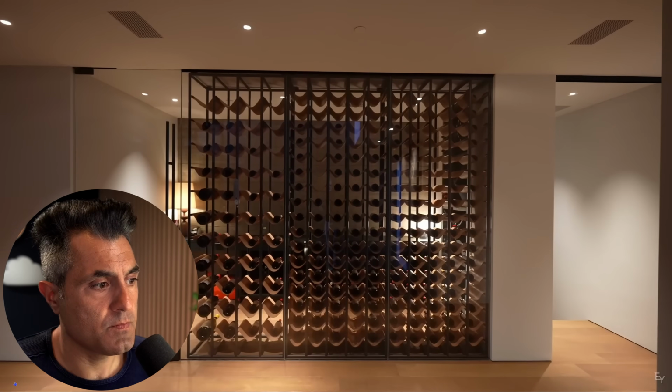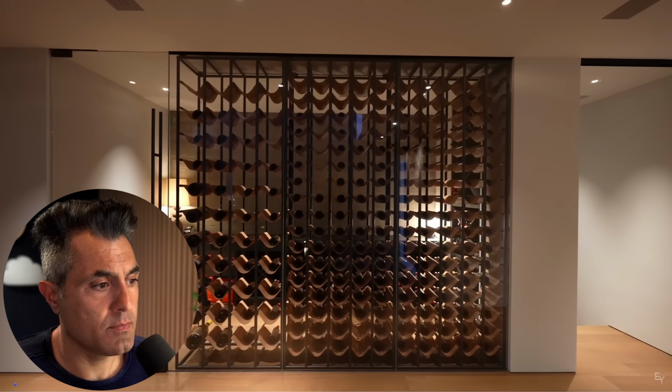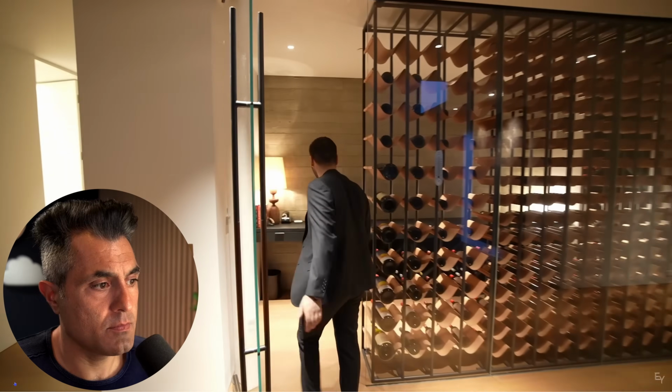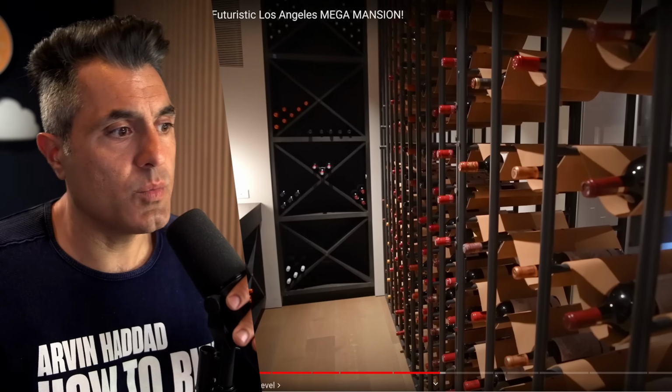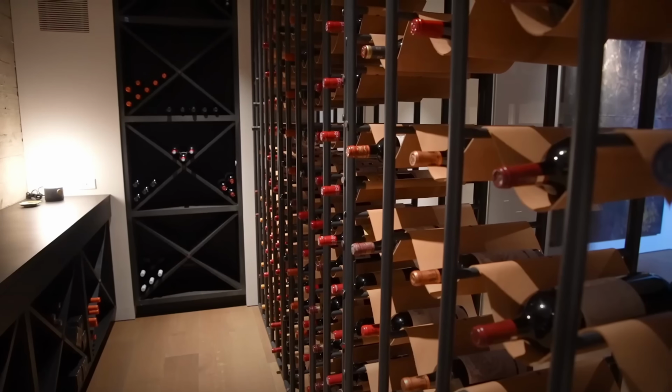Let's go back to the landing and continue our tour. Right across from the staircase, we have the wine cellar. Same design that we saw on the main kitchen with these leather pouches. It's not inspiring whatsoever. Such a boring wine cellar. No vibe, no energy whatsoever.